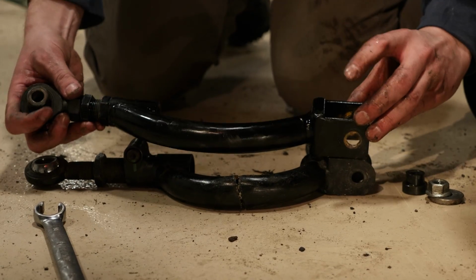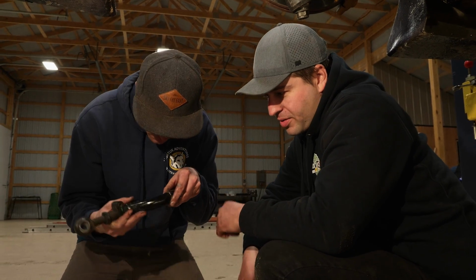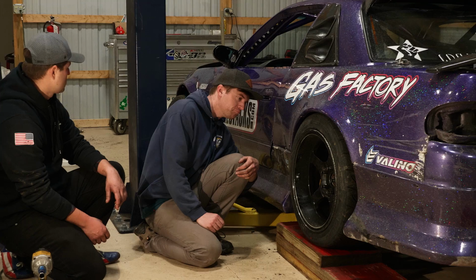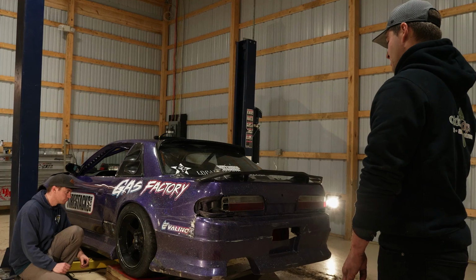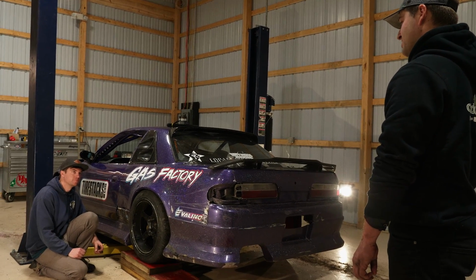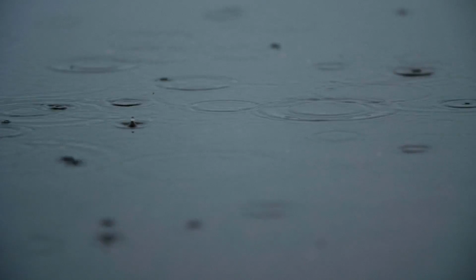That is a clean break. Wow, look at the fracture in that. Yeah, it's crazy how that broke. I don't know about you, but that looks pretty good. I've won competitions on way worse alignments than that, so you'll be fine. All right, well, rain or shine, let's send it.